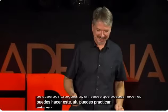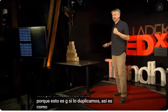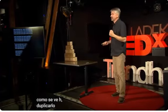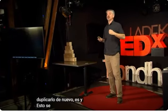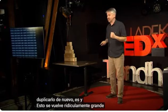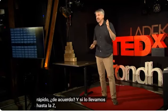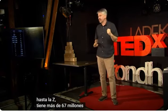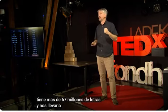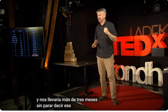You can practice this by yourself later, because this is G. If we double it, this is what it looks like to H. Double it again. And this gets ridiculously big fast. Okay, and if we take this all the way out to Z, it has over 67 million letters in it, and it would take us over 3 months nonstop to say that name.